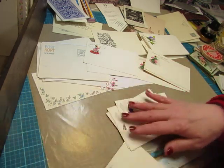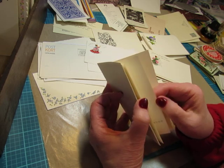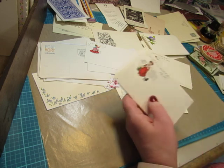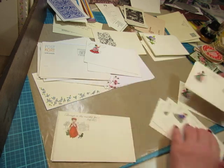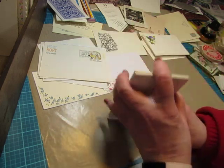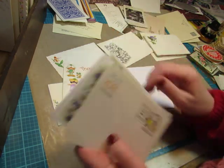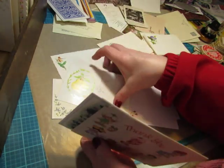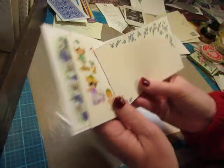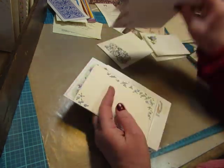Okay, looks like I have a lot of the shopping ones. So I'll discard 2 of them, but the rest I'll keep for my domestic arts journals. Those aren't really postcards.